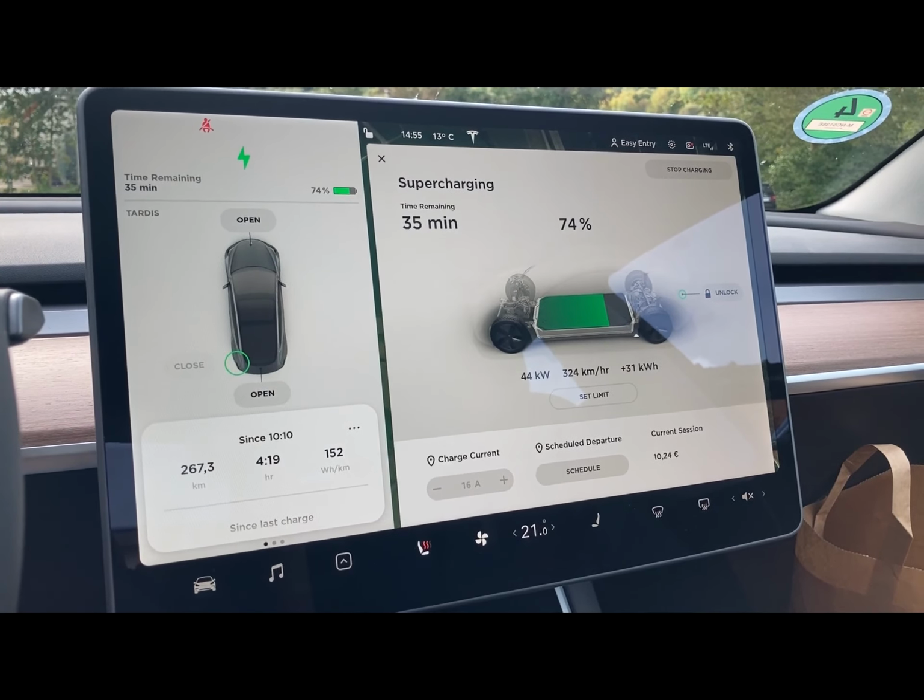Well, this charger is quite useful. It's just like 3 minutes drive from my apartment. Sometimes it's blocked by the fossil cars because it's a petrol pump basically. So this is probably one of the very few hyperchargers. I thought it was 175, but apparently it is 150. So I can show you actually.